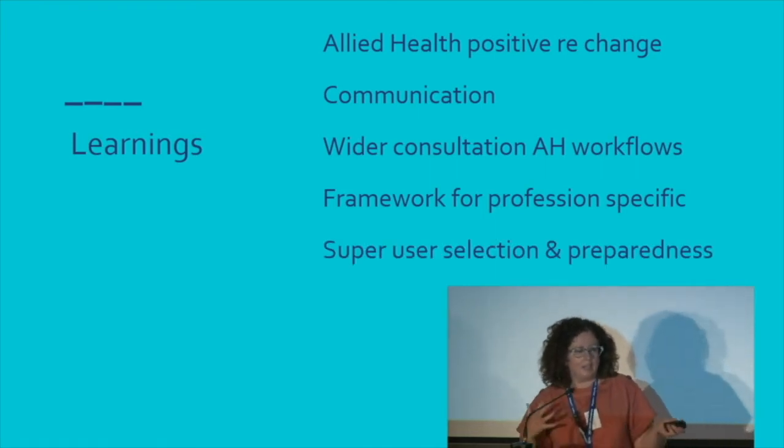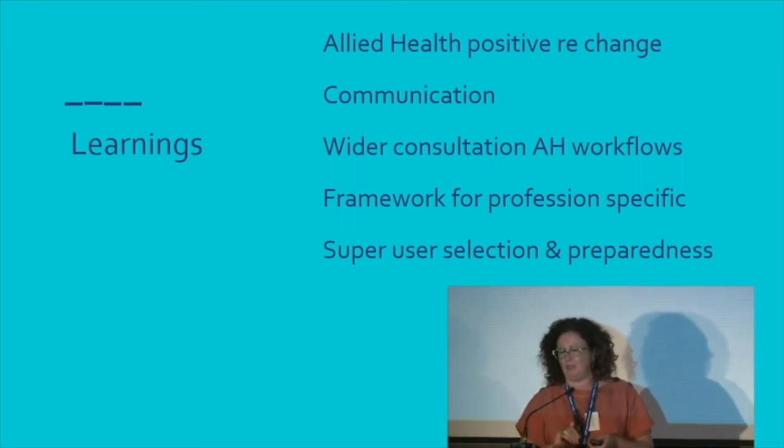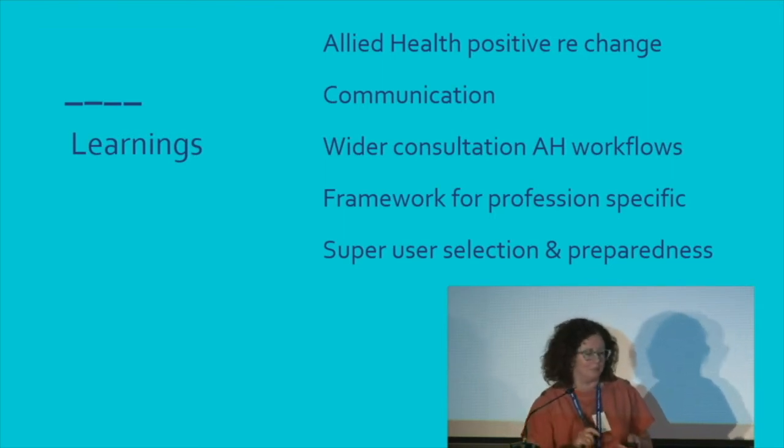And I can't stress enough how important your super users will be at the end of this process when you're actually going live. And so early thinking about who's really keen and who's eager within my teams.